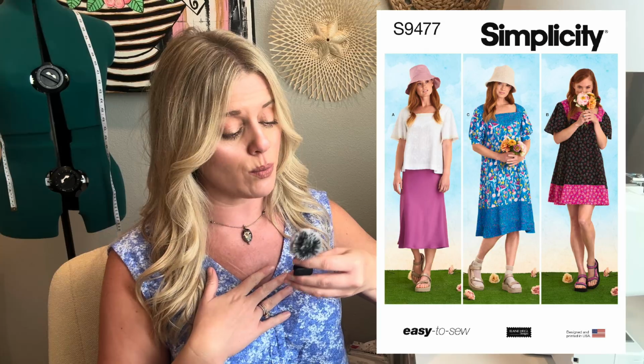3 more to go. You also may remember this really cute vintage tablecloth turned top. You all know, if you're my regular peoples, how much I love working with vintage textiles, especially vintage tablecloths. They really do make the most beautiful, unique pieces. And this one was so much fun to work with. This is Simplicity 9477, one of the most underrated sewing patterns in my humble opinion. I love it so much.